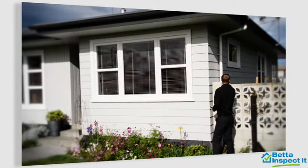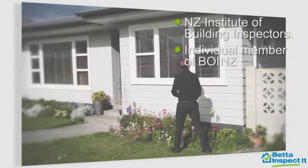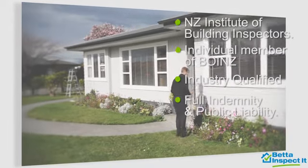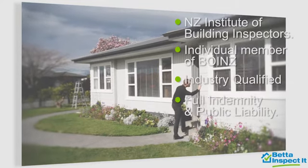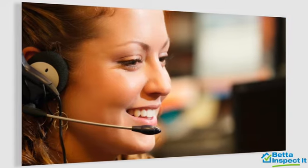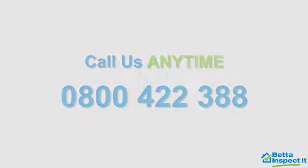Betta Inspect It inspectors are members of the NZIBI and Building Officials Institute of New Zealand, and are pre-purchase House Safe accredited. We also hold full professional indemnity insurance and public liability for your peace of mind. Our customer care centre will organise all the details of an inspection, including access to the property. Call our customer care centre anytime on 0800 422 388.